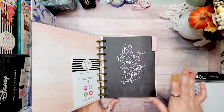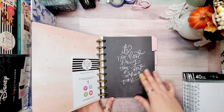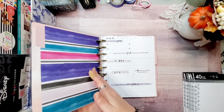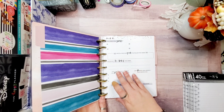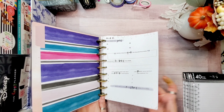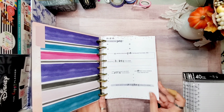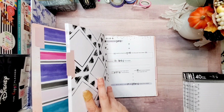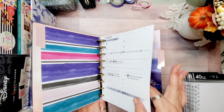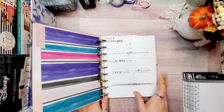And this is another guided journal, but it's called Goals. So this says it's not about having time, it's about making time. That's a bit much, maybe. It's a little dark. But the pages are cute. And let's face it, with these things, you can mix and match them into whatever guided journals you want. I don't like the insides of the dividers. The outsides are nice, the insides I'm not so fond of. But the pages are cute.